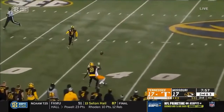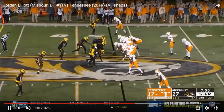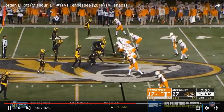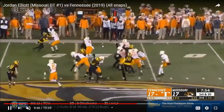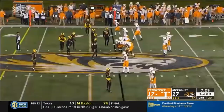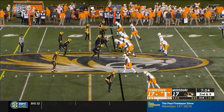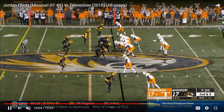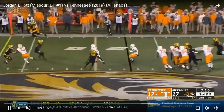Okay, I like the idea again. I can move that space out wide. Next one, gap shoot. Nice spin, and then the counter.